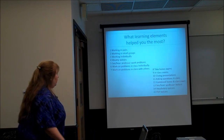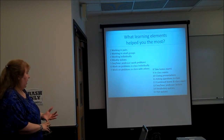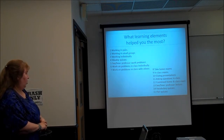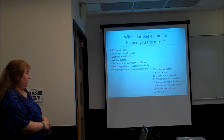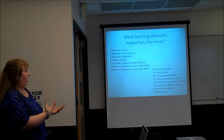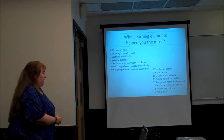The next thing we looked at is what learning elements helped you the most. We have working in pairs, working in small groups, working individually, weekly quizzes, seeing and hearing the professor work problems, work problems done in class individually, work problems in class with others, take-home exams, in-class exams, giving presentations, asking questions in class, and combined home and class exam, which is what I do this semester. At first they don't know anything about it, but then they report it back. Also seeing and hearing the professor lecture, vocabulary quizzes, and pair quizzes.